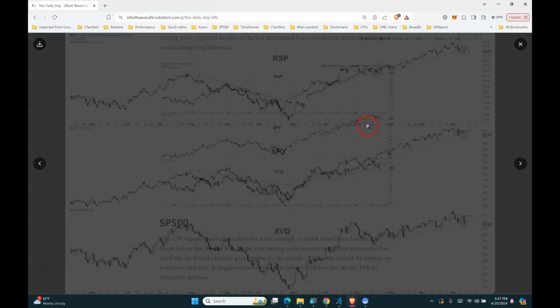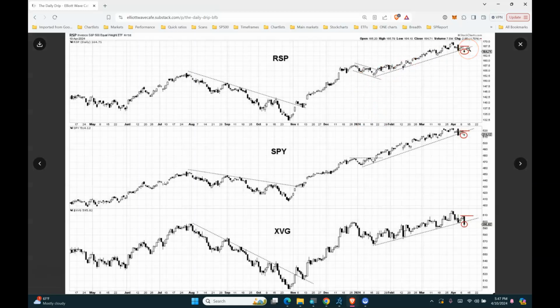Now looking at these three markets, you can see clearly how we're breaking below the trend line in RSP, the equal weight. It's a darker candle than what we're seeing in the SPY, because even though we gapped lower, right, we ended up buying towards the end of the day, and the close here was positive, but the market had a negative day due to the gap because of the CPI, right? So it wasn't necessarily huge amounts of selling in here. The market basically just kind of gapped down.